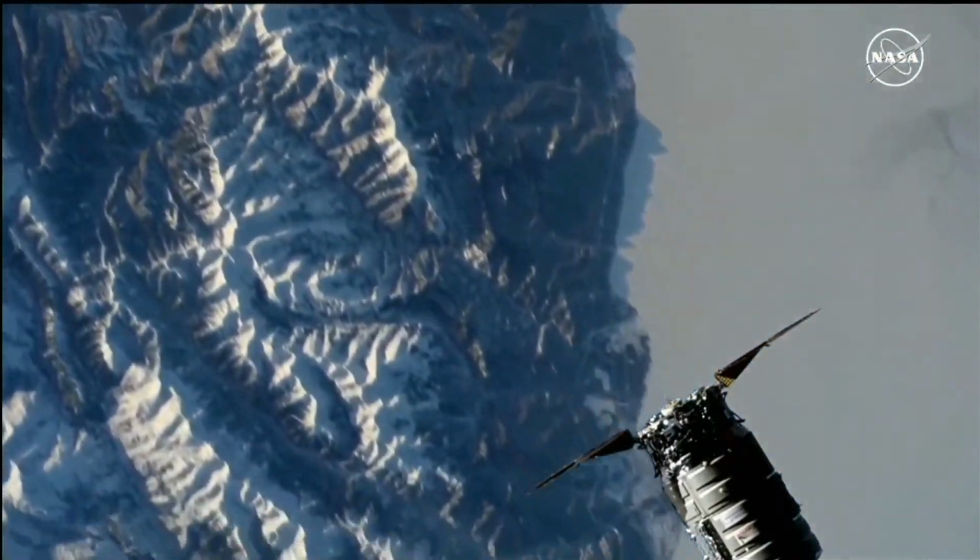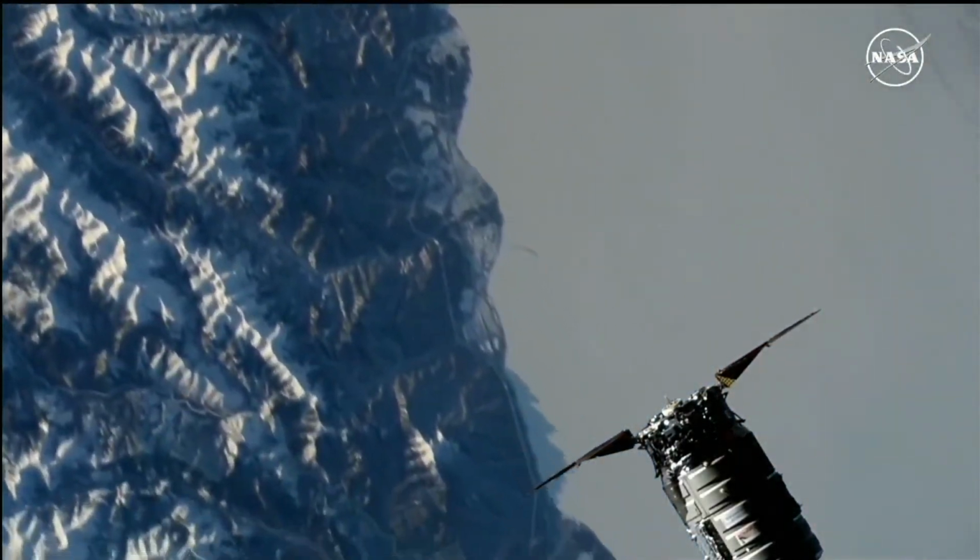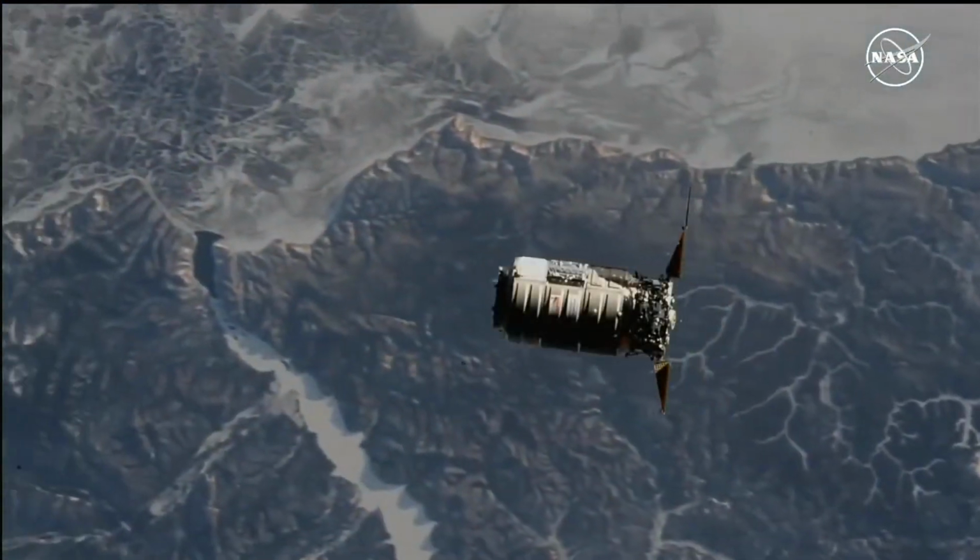In just a couple of minutes, Mission Control Houston will begin its go, no-go poll to see if they should proceed.